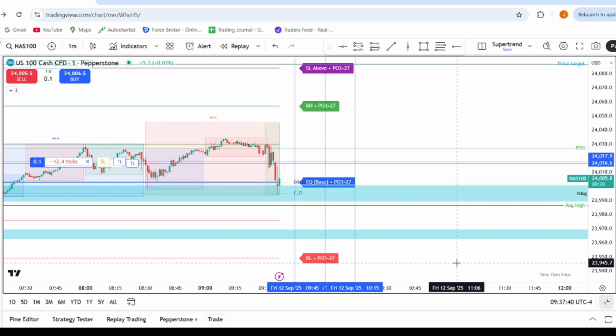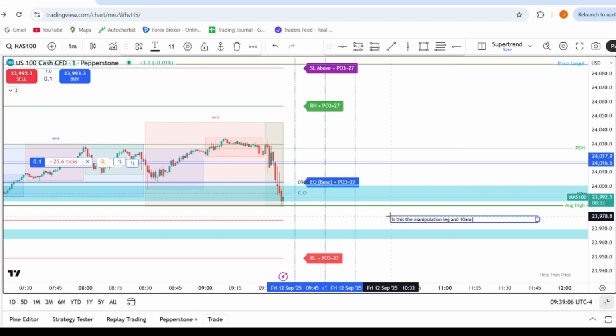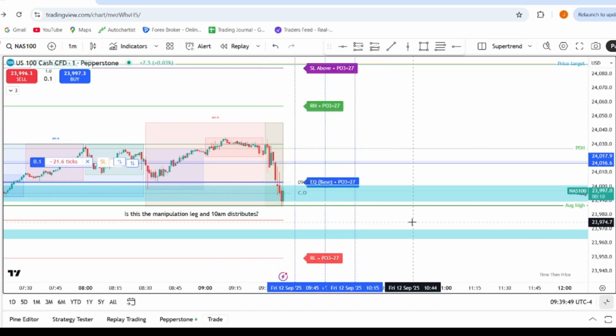But as you can see here, we opened up at 9:30 with a strong price drop lower, and it looks like this could be the manipulation leg, and as we've got the news at 10 a.m., then 10 a.m. would be the distribution.